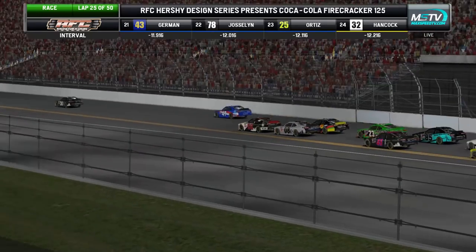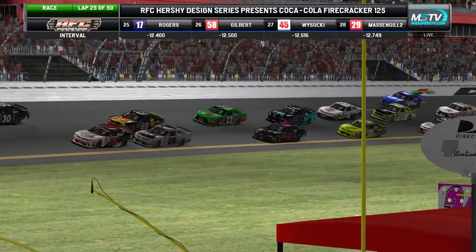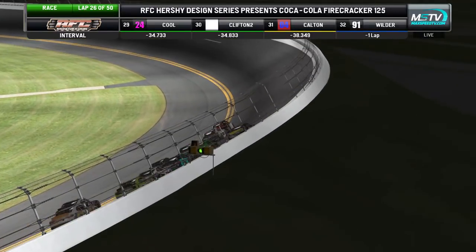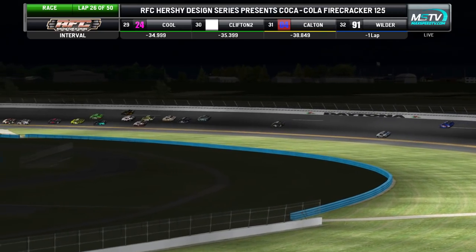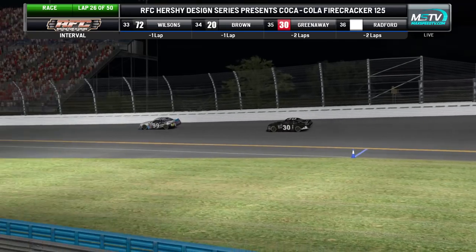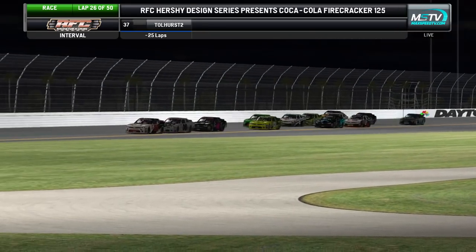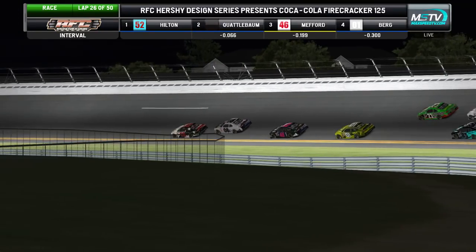Big old blink on the 88 there, KD Osmond. That is not what you want to have here in a draft style track. Is the 30 gonna get really close? Dick Greenaway with a big moment on the front stretch. Greenaway getting into the outside wall there. Very, very intense moment as this lead pack tries to work through some single cars out there.